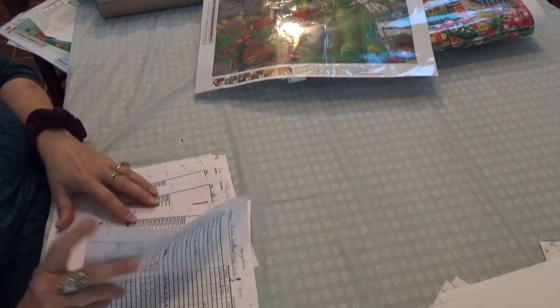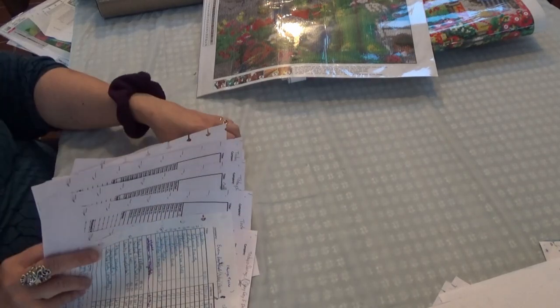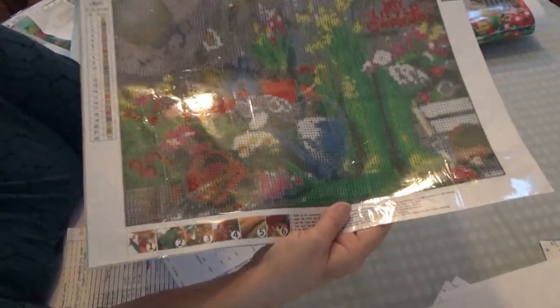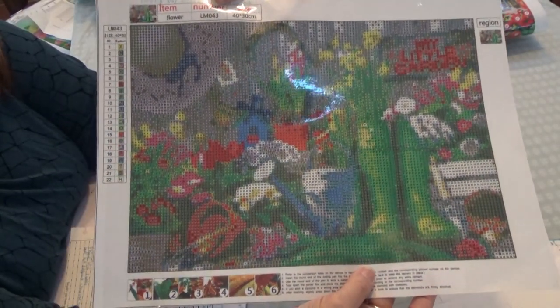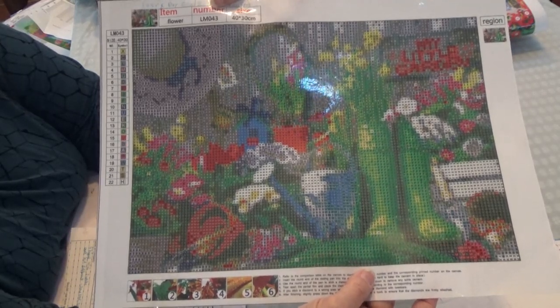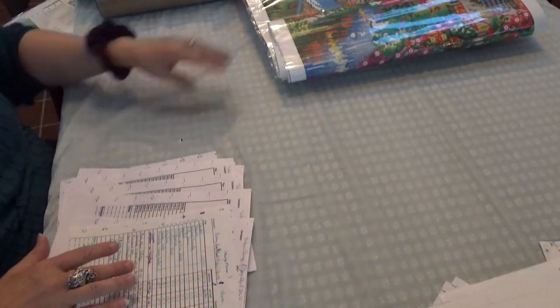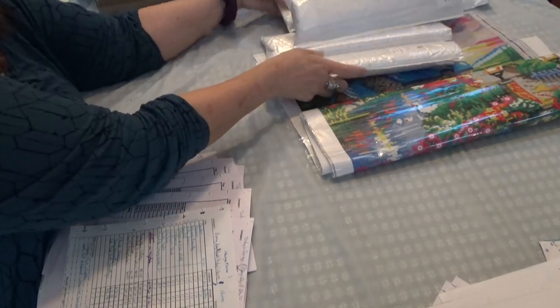This one is a different garden tools. Do I have the right one in here? Oh, yes. This one is a different garden. It's got green boots this time. It's like a potting shed with some very pretty flowers around it. Yep. Let's see, I'll leave this one for last. Some of these others I left in the package.